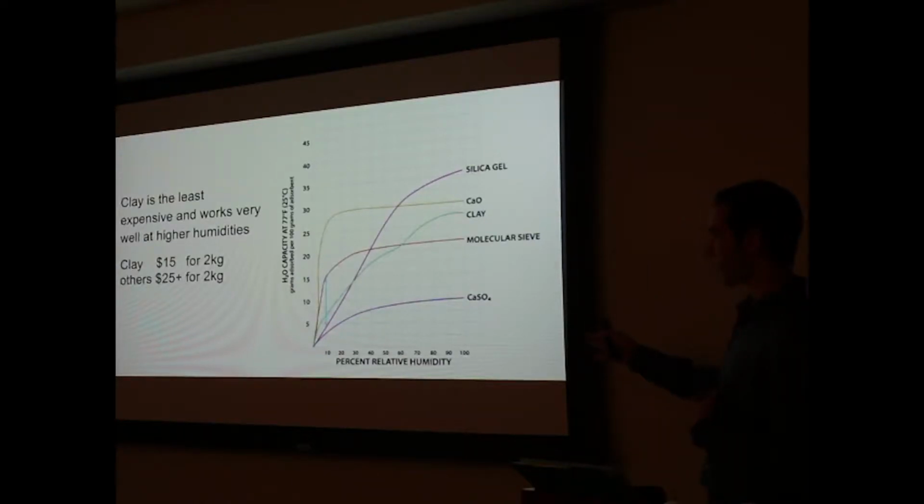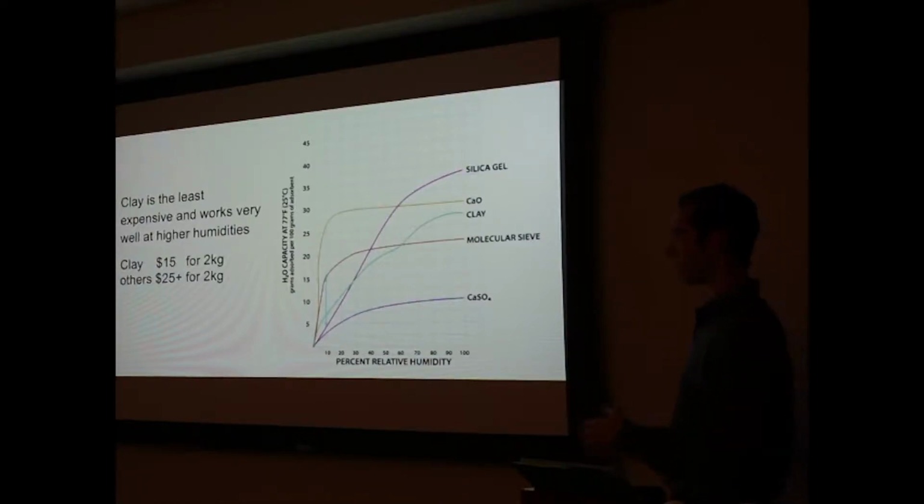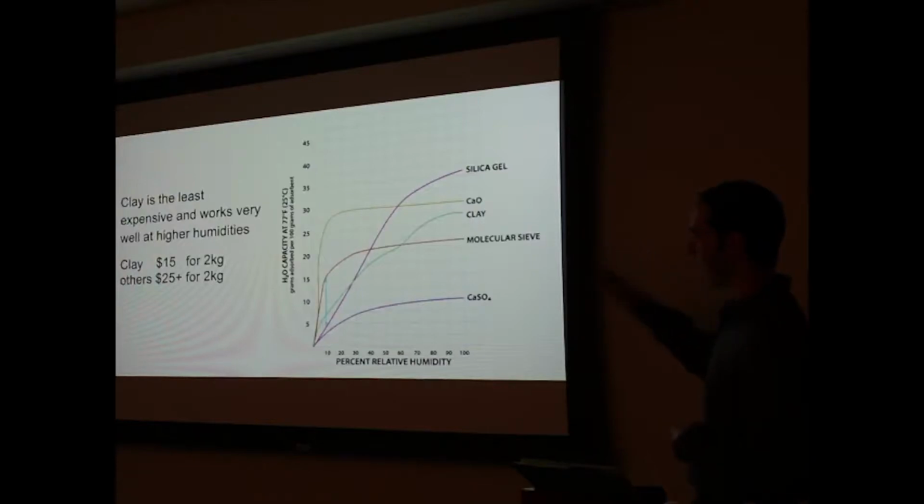Then what my graph shows is how well the desiccant collected at certain humidities. And so at lower humidities, there were 3 main candidates. There was calcium oxide, the clay that I chose to use, and then something called a molecular sieve. And all 3 of these could absorb water to a pretty high degree at low humidities.